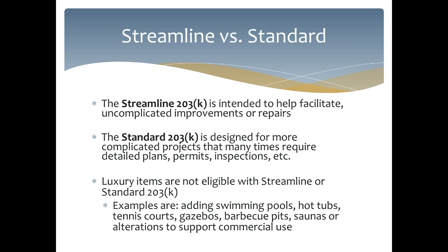Your 203K Standard is for the more complicated repairs that require detailed plans, permits, and inspections. You're going to be working with a HUD consultant. It's also going to be those tear downs, room additions, much, much more major repairs. One thing you have to be careful about when you are talking with your borrowers is that you cannot include any luxury items with either of these products. So you're not going to be able to add swimming pools, hot tubs, tennis courts, any of those kinds of luxury items to the property.